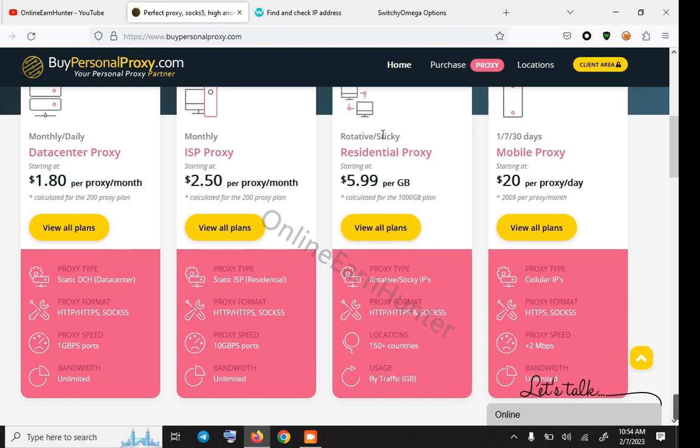For example, the rotative sticky residential proxies are residential proxies which are not static. They keep on changing from time to time depending on your work. So they are rotative, they are not static, and they support all the formats. They have 150 plus locations you can choose from. The traffic is by GB. This means that the plans you buy are sold per GB. That's why you see here the starting price is $5.99 per GB. So the more GB you get, the longer you use your proxy IP.